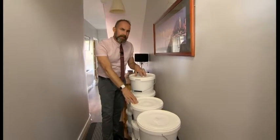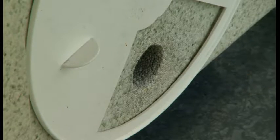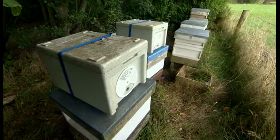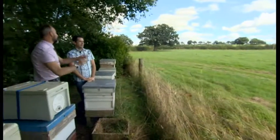So why is that? So this is Sharif's most rural location. We're just over the border into Worcestershire, and it's also his site with the lowest honey harvest. Looking out there, this looks idyllic. Why are you getting less honey?